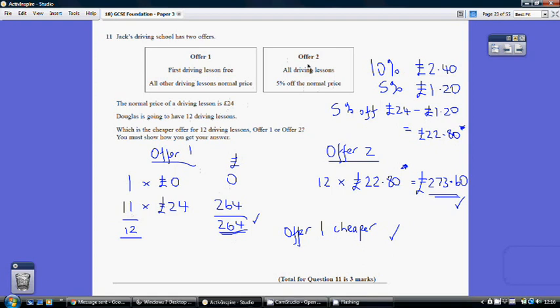So under offer 2, all 12 lessons are going to be at this discounted price of £22.80 each. 12 lots of £22.80 is £273.60. So comparing offer 1 to offer 2, we can see that offer 1 is cheaper.